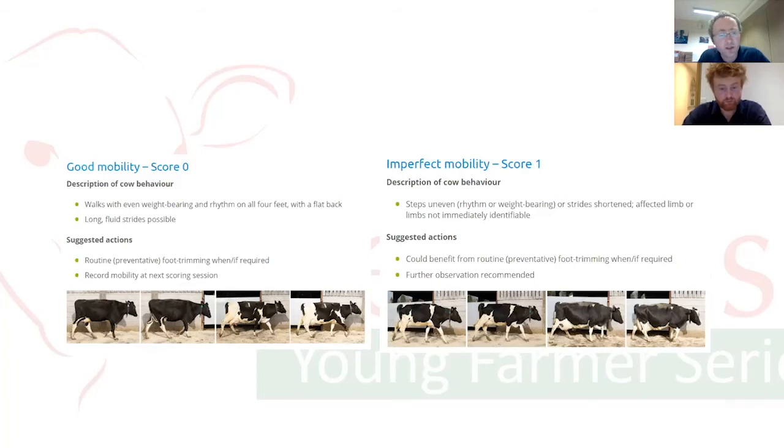Score 0 cows are essentially perfect. They walk evenly weight bearing. Their back isn't arched. They've got a flat back, and they just walk with long fluid strides. And one of the interesting things when you look at cows is that when a cow's not lame and she's walking normally, her back foot lands in the spot where her front foot just left. So basically the cows need to keep an eye on where they're placing their front feet, and after that, the back feet just follow. That's a little bit different for lame cows, but for cows that are walking normally, the back foot follows the front foot. These cows walk smoothly, fluidly, not arching their back, and just look really good.